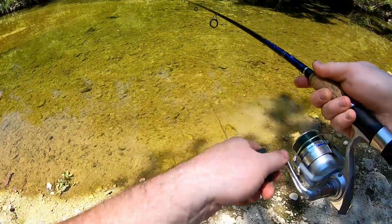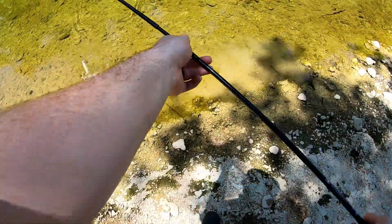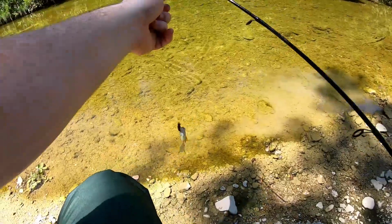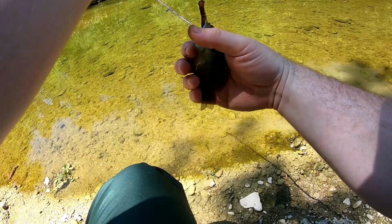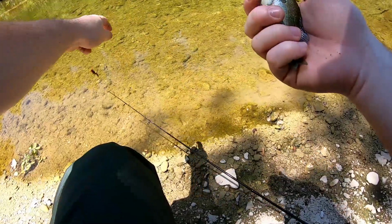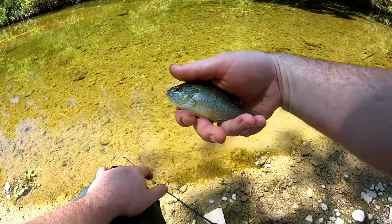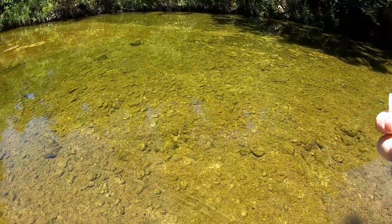Oh my God, no way. Oh man, I could catch these all day. Oh, look at that. Get this hook out of here. There you go, little dude. Man, the color on these guys are just gorgeous. Oh. All right, that's fish number 2, right?